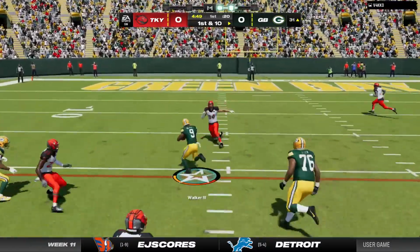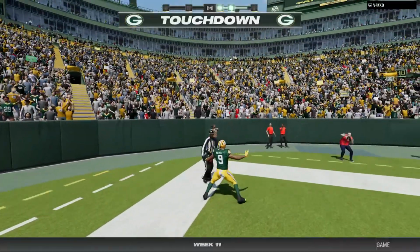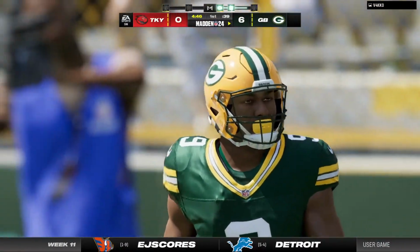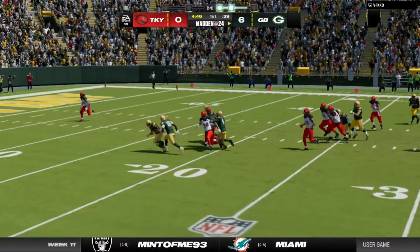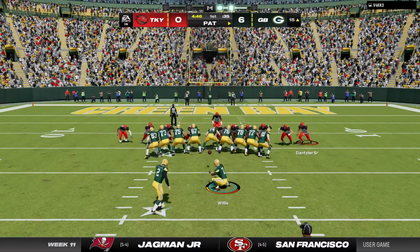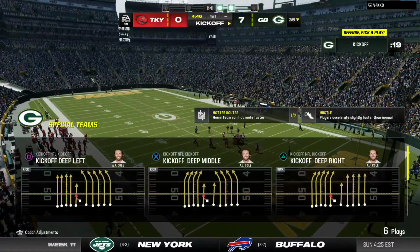Straight ahead, Walker. And he will get this into the end zone. Touchdown, Green Bay. Ken Walker with his 13th rushing touchdown on the year. And the Packers will jump on top with the game's first score here this afternoon. Extra point by McPherson, up and good. And it's now a 7-0 game.